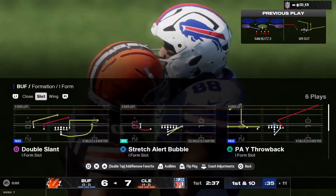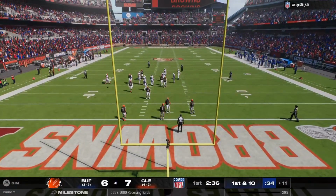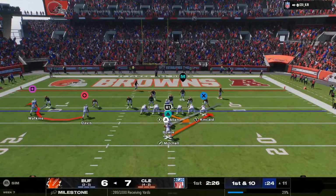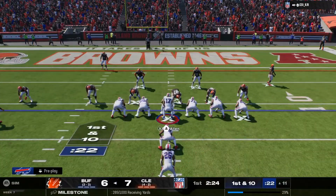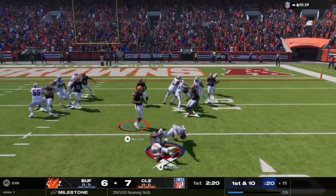These curl routes, he's been running these routes since he was a young kid in Pop Warner football, and I like to call it pulling the string. You've got the defender thinking you're going downfield, and you stick that foot in the ground, work back to the quarterback, friendly to the ball, and really nice job picking up the first down.